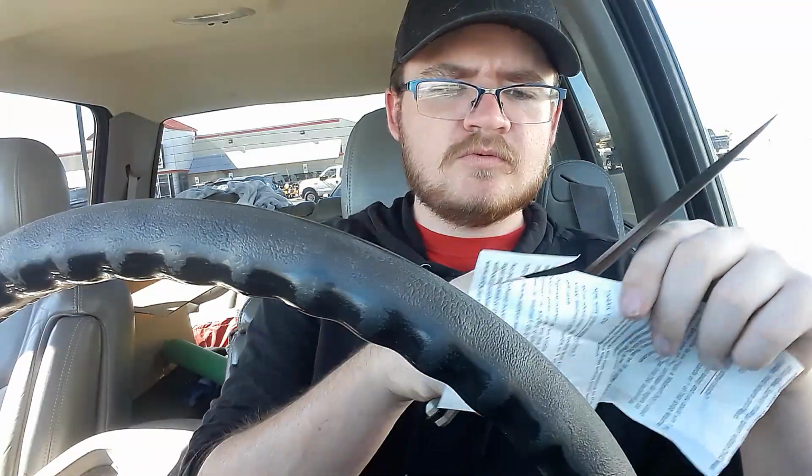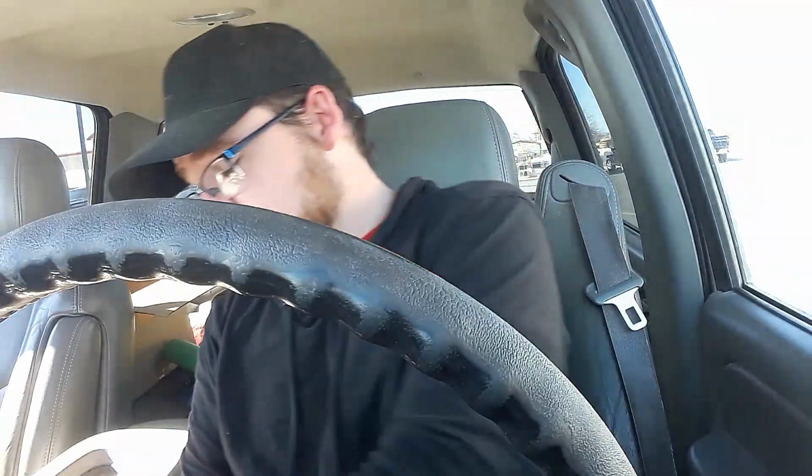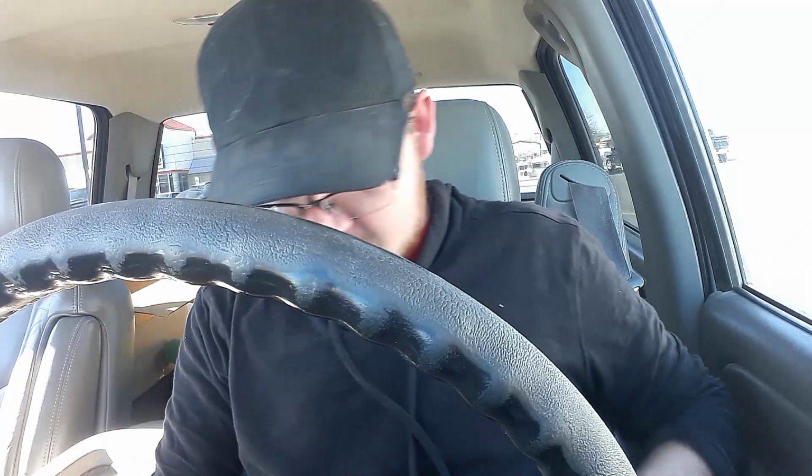Ooh. Actually, that is a really good edge. That's way better than I was expecting. Feels like a hollow ground blade, like a very shallow hollow grind. The tip is a little more dainty than on the SRK, which I don't think is necessarily a bad thing. It gives you a little more piercing capabilities.